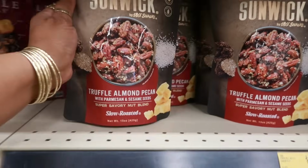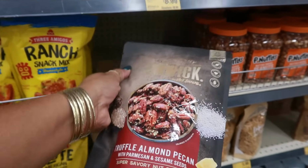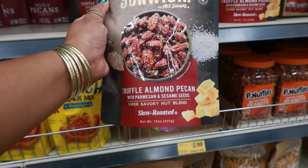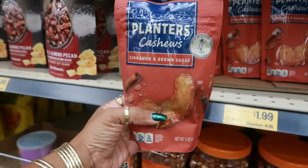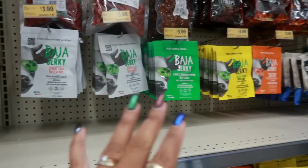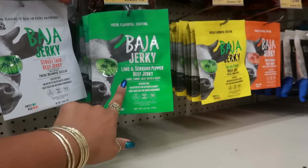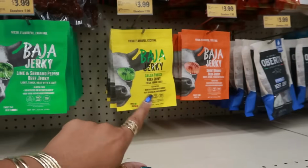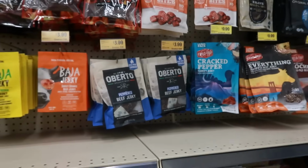Truffle almond pecan with parmesan and sesame seeds, $8.99. That's a nice big bag, two 15 ounces. Cinnamon and brown sugar Planters cashews, $2. And then there's lots and lots of beef jerky back here. Street taco beef jerky, $4. Lime and serrano pepper, $4. You got salsa fresca, sweet orange, all kinds of stuff.